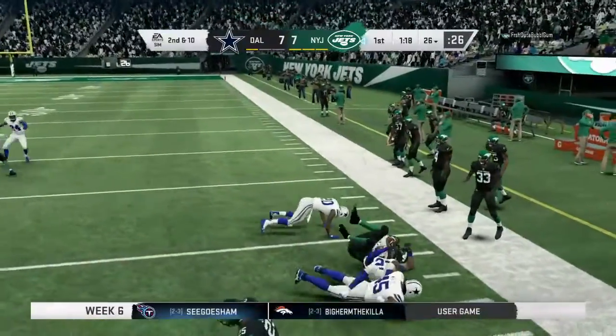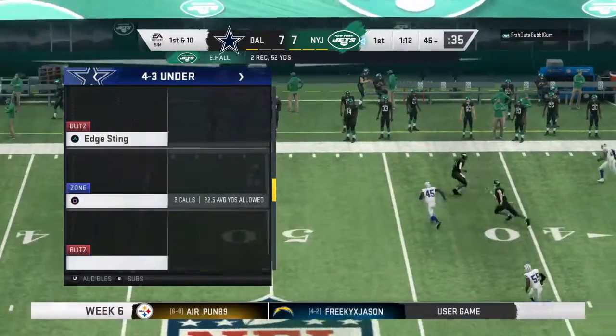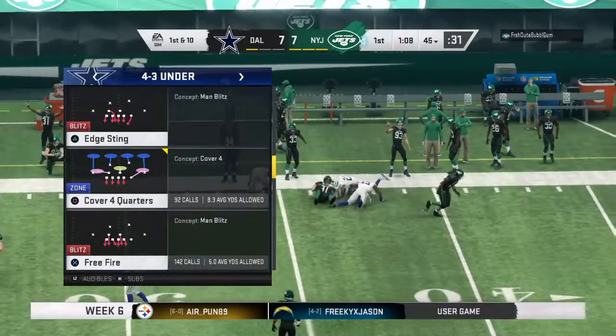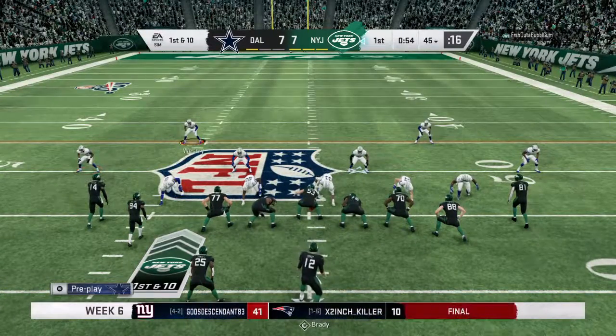Wide open receiver, complete. And brought down, but not before reaching the 45-yard line. 19 yards the pickup there. Move the chains. A big play to start him out. Has him at the 45 already.